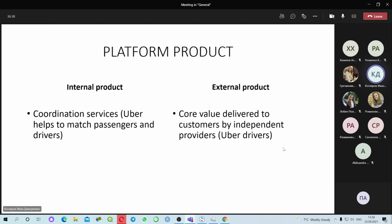It is just a huge flea market, I would say, where you can buy what you want, but the prices are not set by Avito, and the product range is not selected by Avito. It is a place for independent interactions between independent sellers and buyers. So there is no actual external product. Guys, do you understand it?